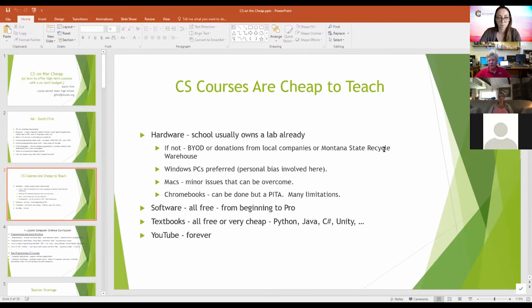This Montana. I did have a question about that. Another teacher at our school has gotten a few things from the recycle department. But when you do it, do you just use them in your room, or are you forced to check them in through your school IT and get them on the network, or do you just put in the staff password? Oh, well, that's lucky. I am the school IT.